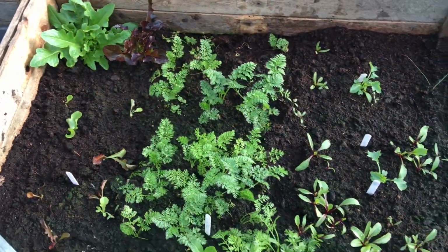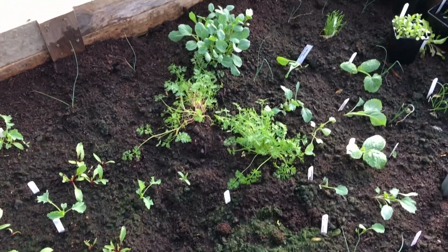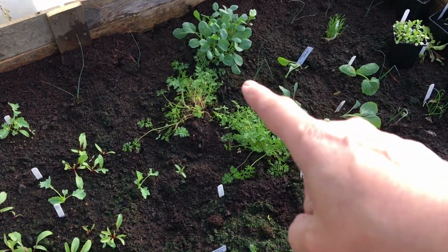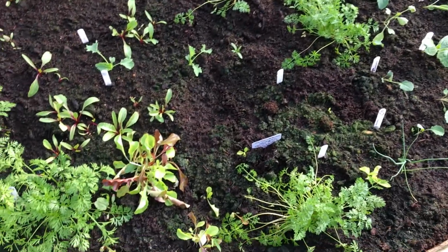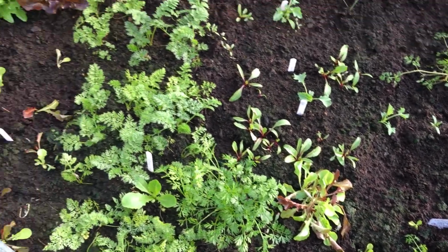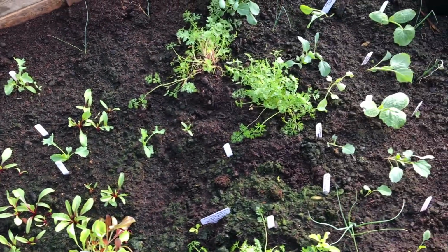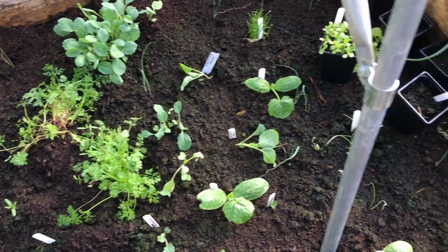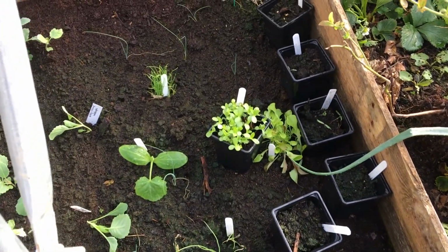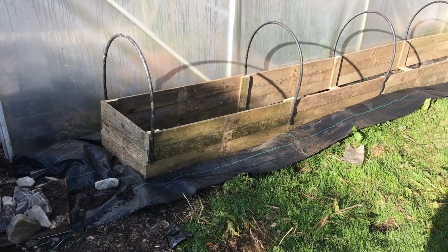All the lettuce and all sorts going off here. Now, before anyone says to me, your cabbages are going to bolt in here, yes, I know. They are intended to go outside, and I shall show you in a moment what's happening outside. And this is what's happening outside.